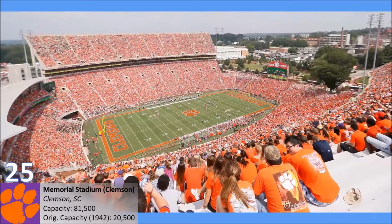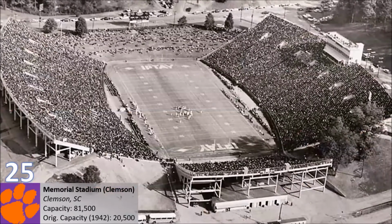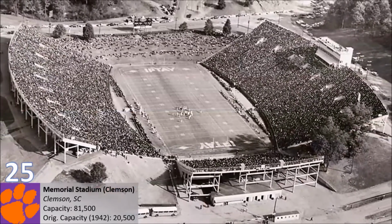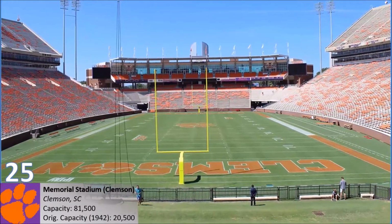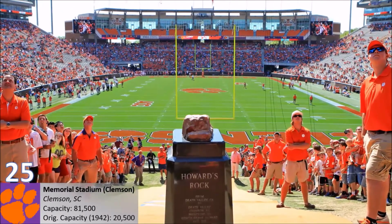This stadium started out as a small bowl, partially built by scholarship athletes, but has grown immensely to keep up with the success of the team. The stadium is often referred to as Death Valley. It got that moniker from the university cemetery that overlooks the field. However, recent expansions have blocked the cemetery from sight.